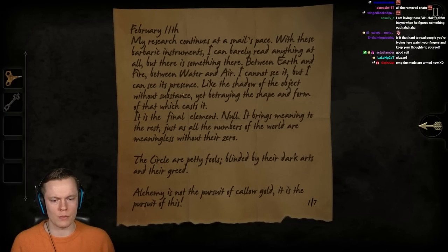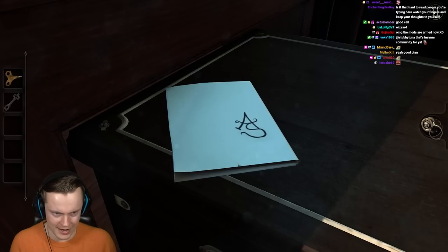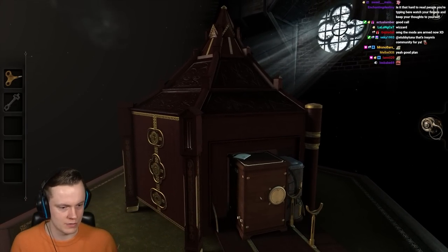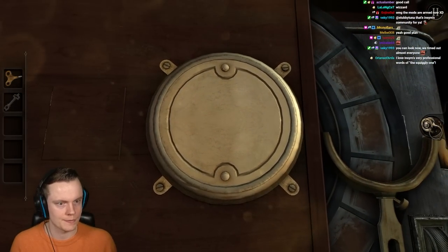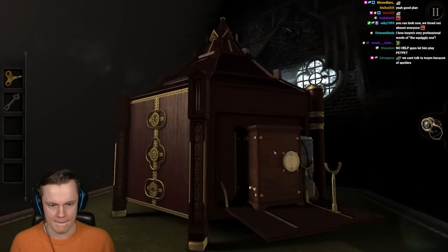What's this? February 11th. This is what I just read. Excuse me? This is the page that I just read. Why is it here? I cannot pick it up. Okay, I guess it's from the book. Pages from the book. Okay, can I click this thing? It looks like it would open. Can I unscrew this somehow? I cannot unscrew this. Okay.